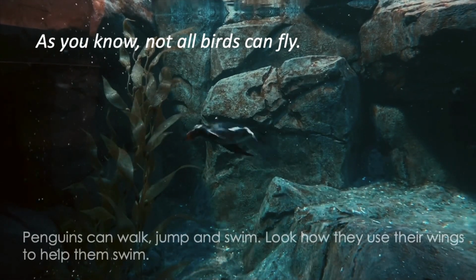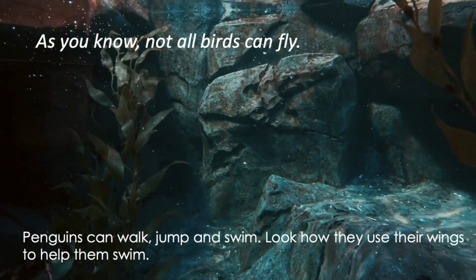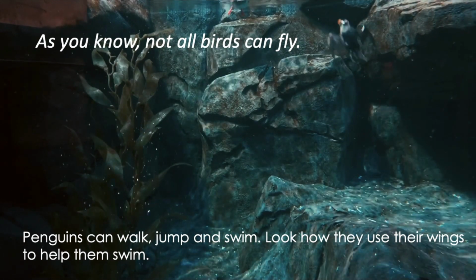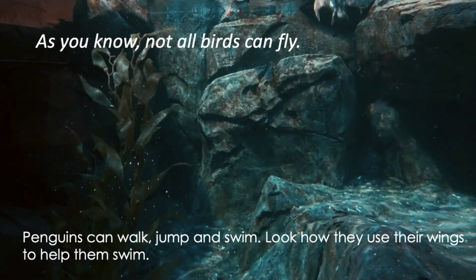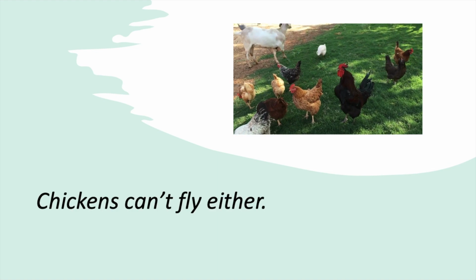As you know though, not all birds can fly. Penguins can walk, jump and swim. Look how they're using their wings here to help them swim. You see? And of course, chickens can't fly either.